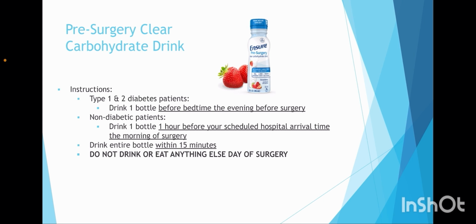Now, depending on your bariatric surgeon, the rule of when to drink this product and how many will vary on what your doctor instructs you. For some of our patients, the rule is if you have diabetes, you will drink 1 bottle the evening before surgery. And if you do not have diabetes, you will drink the bottle an hour before your scheduled arrival time in the hospital. Now, some of our surgeons require drinking the drink both the night before and the day of, so you will receive those specific instructions at your pre-admission testing. But no matter when you are to drink this product, you want to drink the entire bottle within 15 minutes. That will make it the most effective. Otherwise, do not eat or drink anything else the day of your surgery.